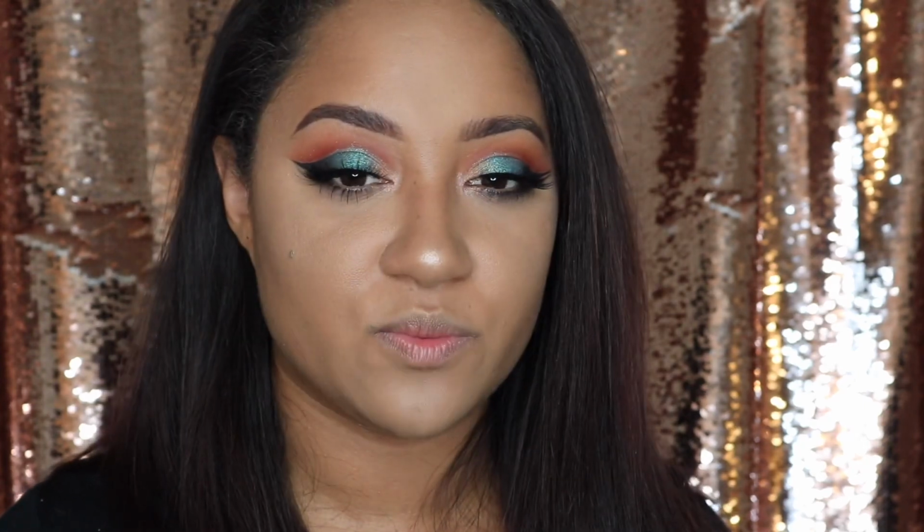There were also two other lip glosses. There was one that was a nude. Again, that was a little bit too light for me. I didn't think that I would like it all that much. And there was another one that was just a clear gloss with a bunch of gold glitter in it, and I have a ColourPop gloss that's just like that.